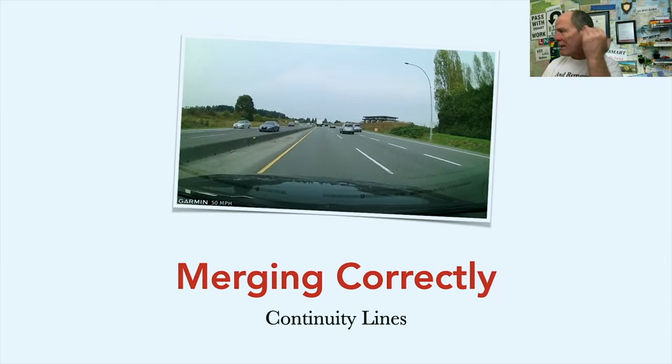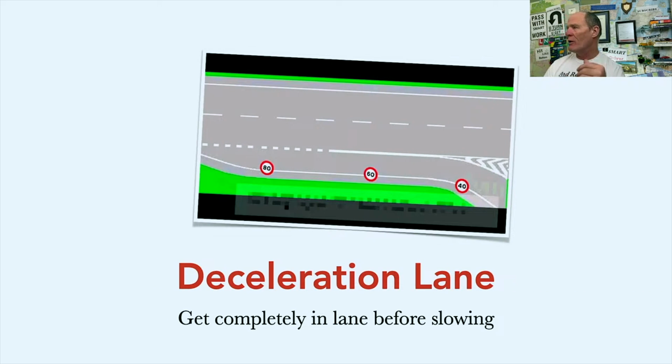Okay, merging correctly, continuity lines, understand all of this. Corey will put up the video for you on that. And I know for new drivers, this is intimidating, that they do not like merging out onto a highway or roadway. Okay, continuity lines. These lines right here, they are half as long and twice as wide as normal lane markings in the center here. Am I pointing at the right one here? I think this one here. Yes, these are continuity lines.